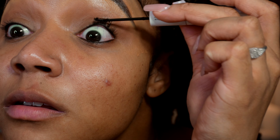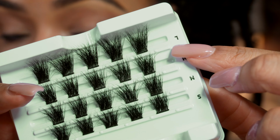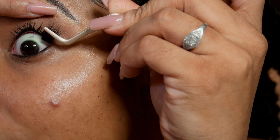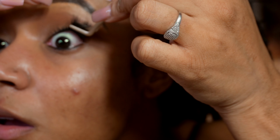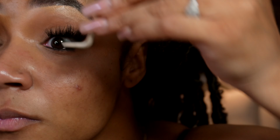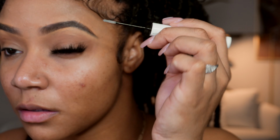First we're gonna go in with the bonder, and we're just gonna put it on like it's mascara. Then going in with the long first at the ends, going lower at the bottom with the small, and I'm just gonna put it right under my eye, on the bottom of my lashes. That is a lash. That is a good lash. Okay, then I'm going to seal it real quick.